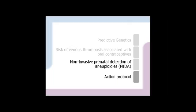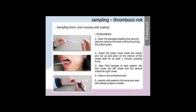So now that we have seen these two tests, you can propose them in a gynecological obstetrician consultation. We can see the action protocol: how the sample is taken, which is different in the two cases and the two tests I have explained. We start with the first one, which is the risk of thrombosis associated with contraceptives.